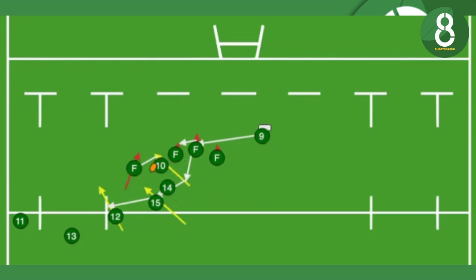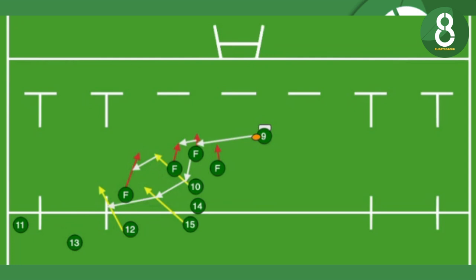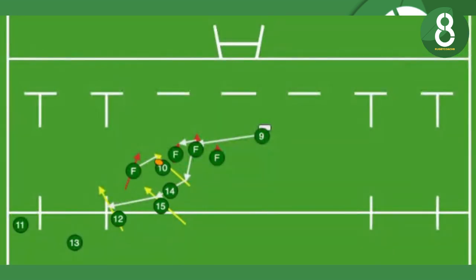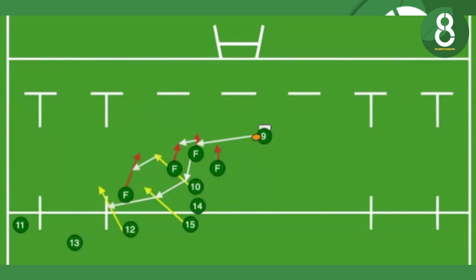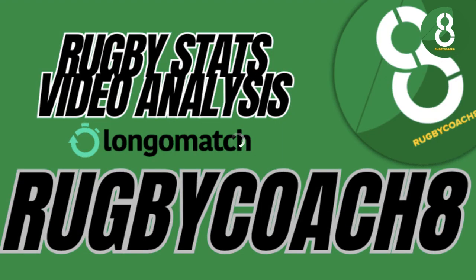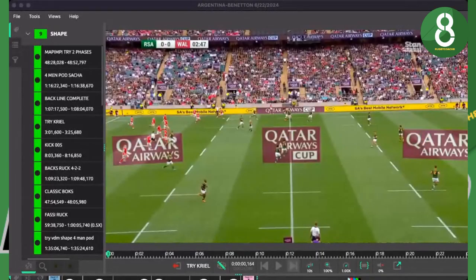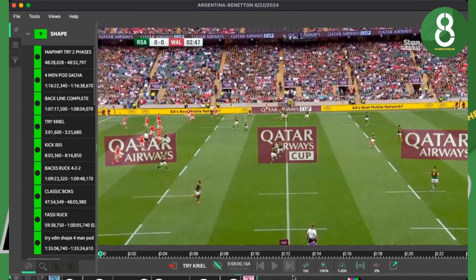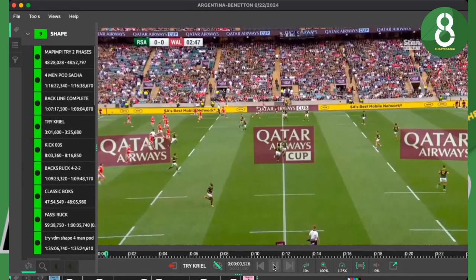This is a classic example of what we saw during the last game, but another one, not so different, is still moving the ball around and around. Let's go look in the game. Okay, so let's use Longomatch for this. I'm going to have different examples. I'm going to try to speed up, sometimes slow down the screen.